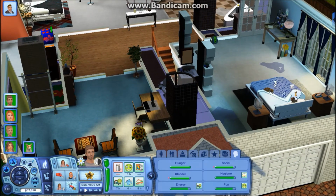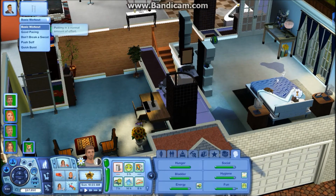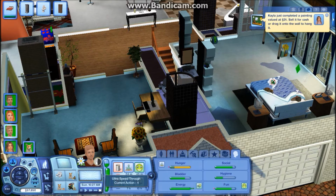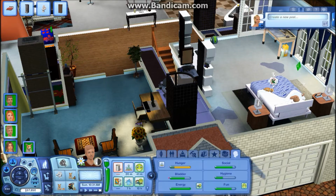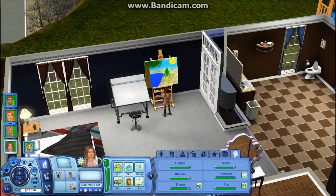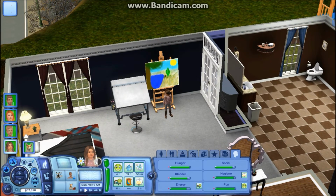And then I'll let him actually come up here and do some chin-ups. There we go. Lucas should be waking up here pretty soon. Kayla just finished a painting. Oh, look at that. Lucas is awake. Okay, I'm gonna let him go shower up. You can take this painting.